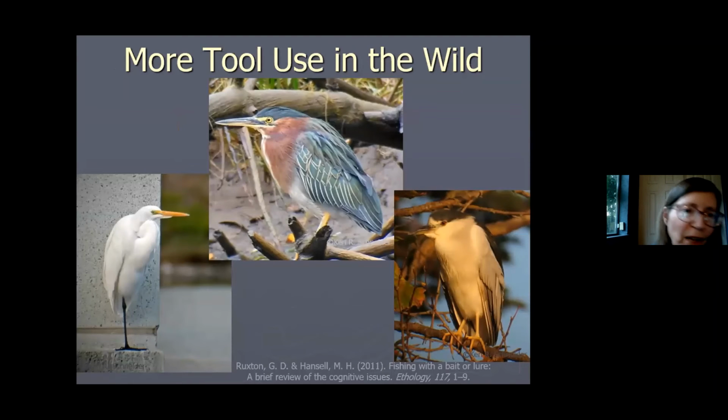And a totally different example of tool use is bait fishing in herons, which is one of my favorites. And this article at the bottom there, for anyone who's interested, has a great review from around the world. In this case, it's just a few individuals of these species who are in the right kind of learning circumstance where they learn that, like if you're in a park where people throw bread for the ducks, fish are attracted to the bread. And so if you stay near the bread, or if you move the bread closer to you, then you wait around and the fish will come. So it's a different kind of tool use.